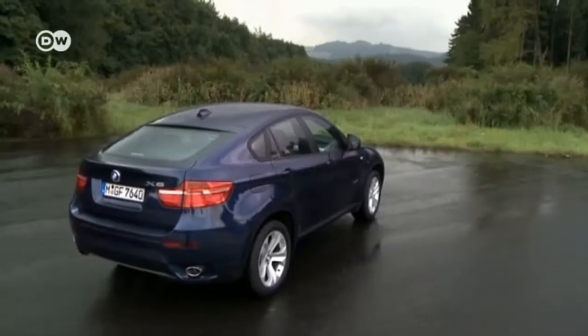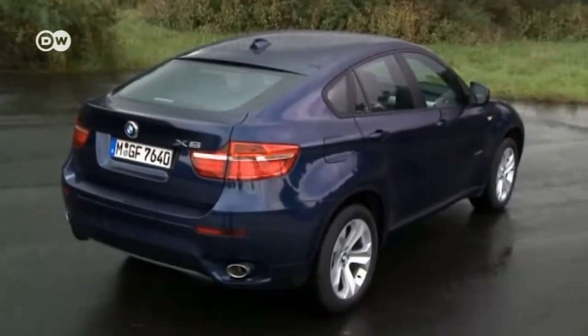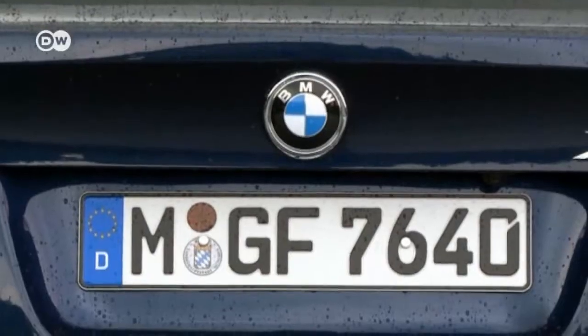The coupe-style rear reflects the character of the X6. LED rear lights come as standard.